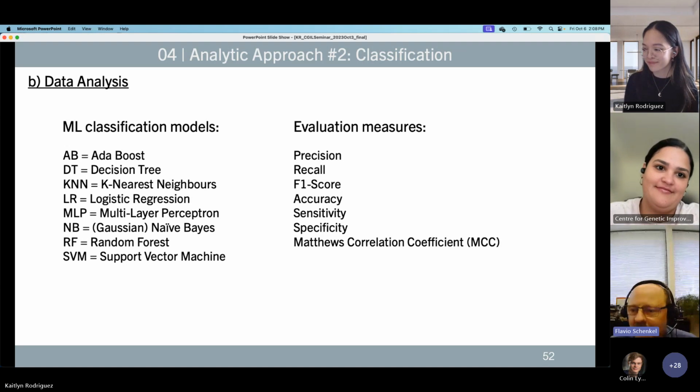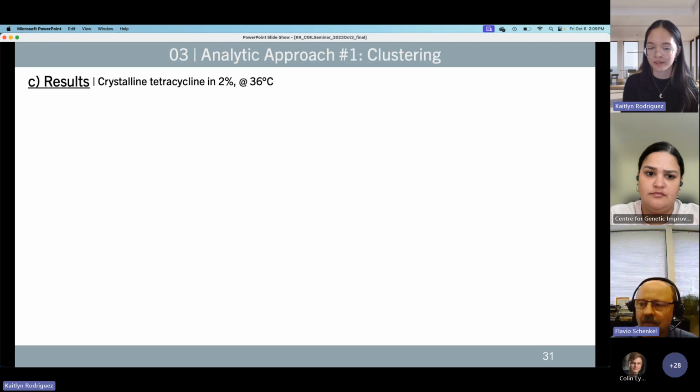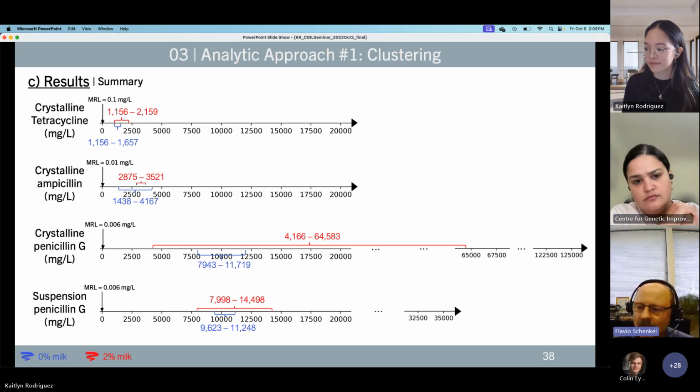Thanks for doing that. I have two questions for you. The first one is just for me to understand better. In the first experiment, you tested 0% milk and 2% milk. Right. And I think there were differences that you found between 0 and 2%, right? In this slide? Yes. So there was a difference between when there's 0% milk and 2% milk on the threshold or the possible threshold. But then in the second experiment, if I understood correctly, you used 4% milk, right?